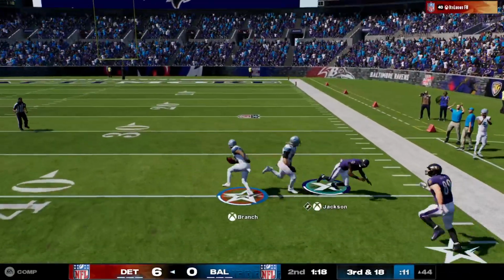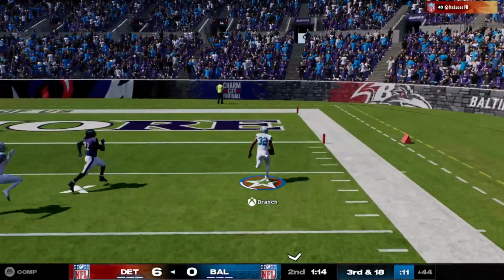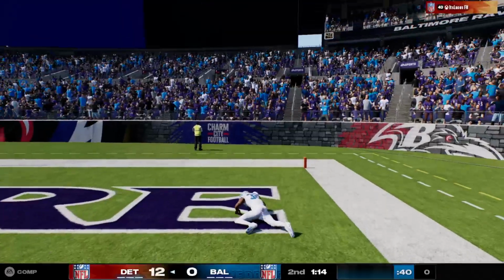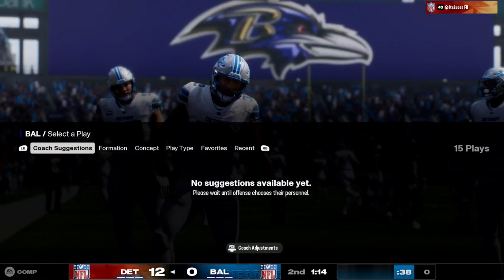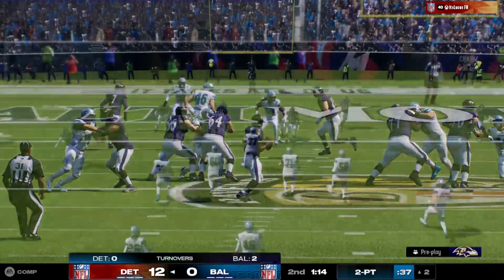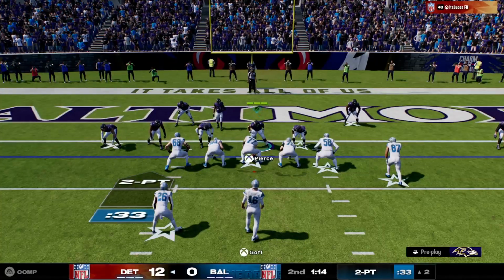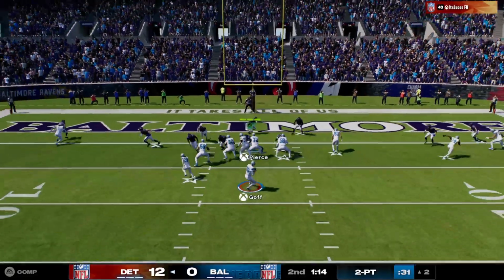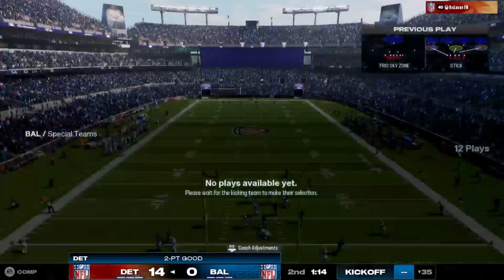Picked off by Brian Branch, and he is going to bring this one back. A DB's dream. A pick 6 for touchdown. The pick 6 for the score. Greg, that is the one thing this offense did not want to see. And it really is demoralizing to see that happen in that spot.